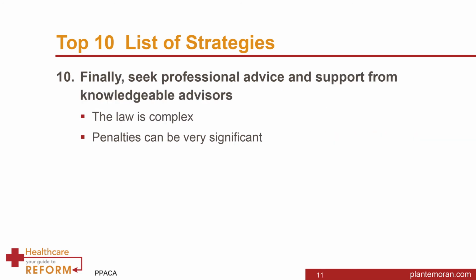And number 10, seek advice and support from your professional advisors. This is a complex law, and the penalties are not insignificant.